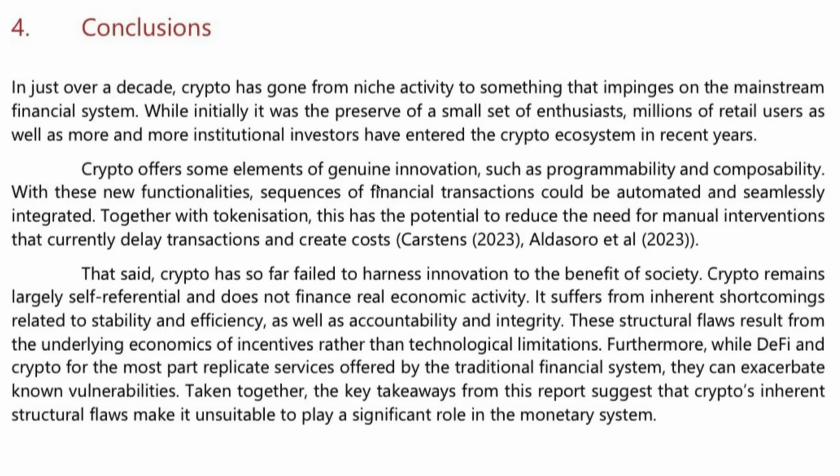Crypto offers some elements of genuine innovation, such as programmability and composability. With these new functionalities, sequences of financial transactions could be automated and seamlessly integrated. So talking about the functionality of cryptocurrencies like XRP, the XRP ledger, cryptos that have utility. Again, we've been saying it for years. These are the ones that are really going to thrive in the coming years. Together with tokenization, this has the potential to reduce the need for manual interventions that currently delay transactions and create costs. So again, sounds like directly out of Ripple's playbook, but I'm going to continue here.